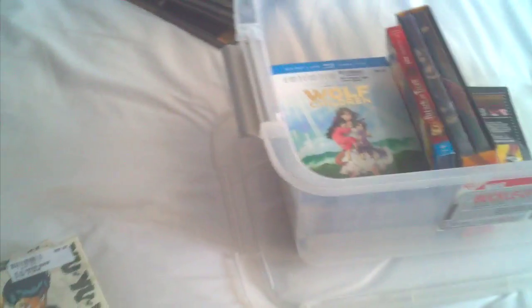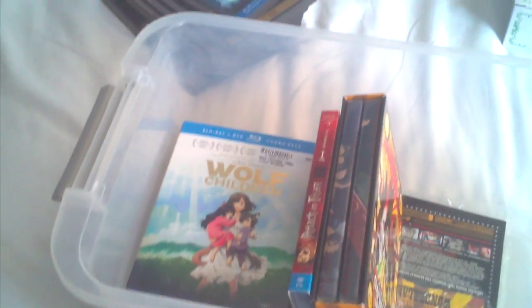There's stuff in here that's just like the last one, stuff that's not anime. And I'll quickly show it off just for the sake of showing it off. But Star Wars, basically every episode except for episode 1, which I own on VHS, but it's basically all the classics, and 3 and 2, and special edition type stuff.